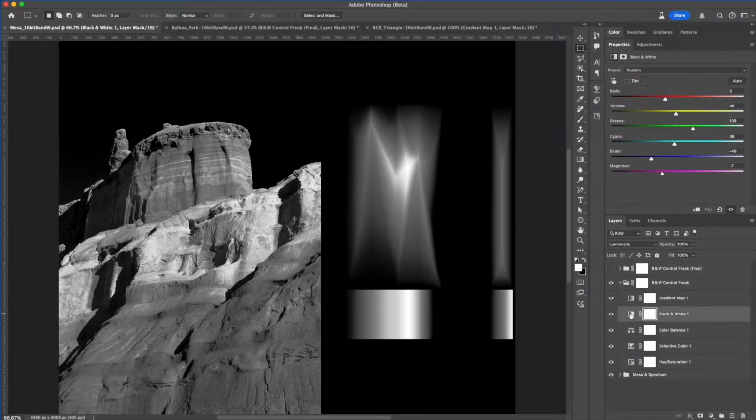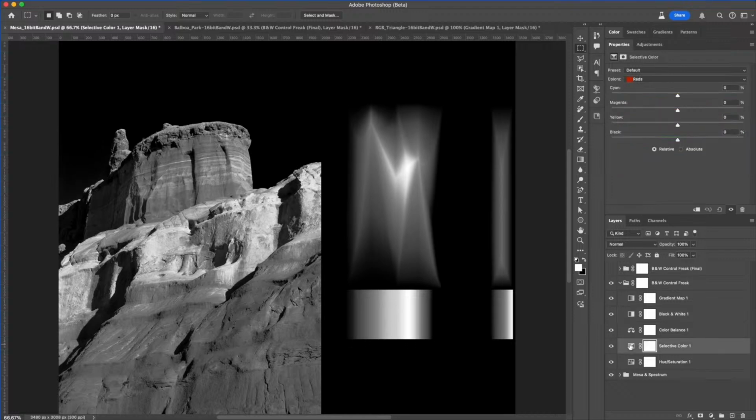So we can go back into our black and white, and we can drop that cyan down just even a touch more. There we go. We can jump into selective color next. And this is where you can get really, really uptight about your color control, because you can actually change the pigments that go into each of the colors.